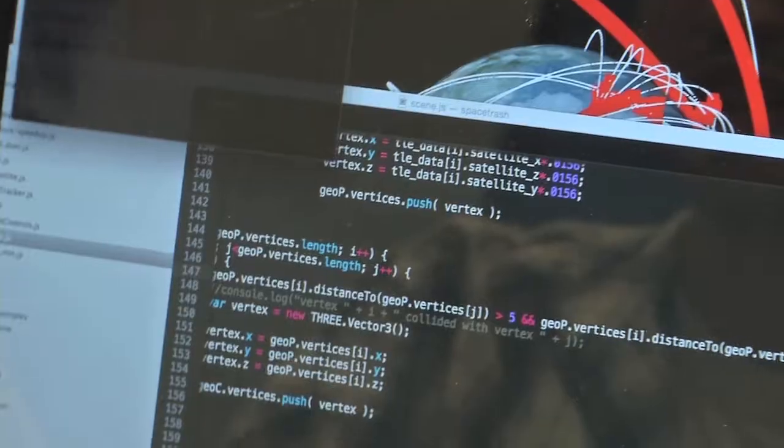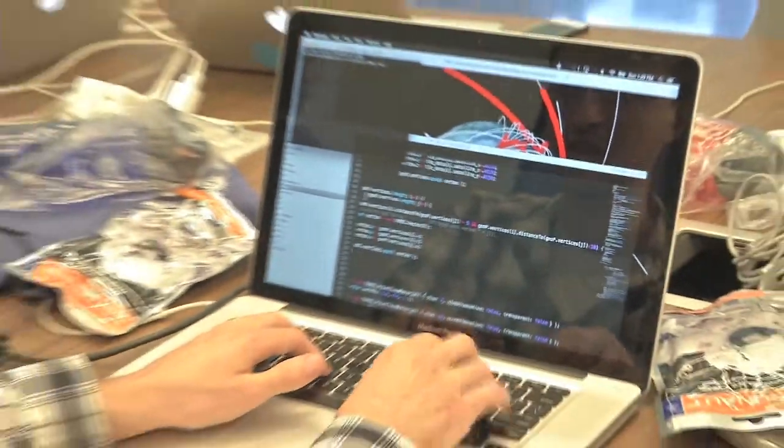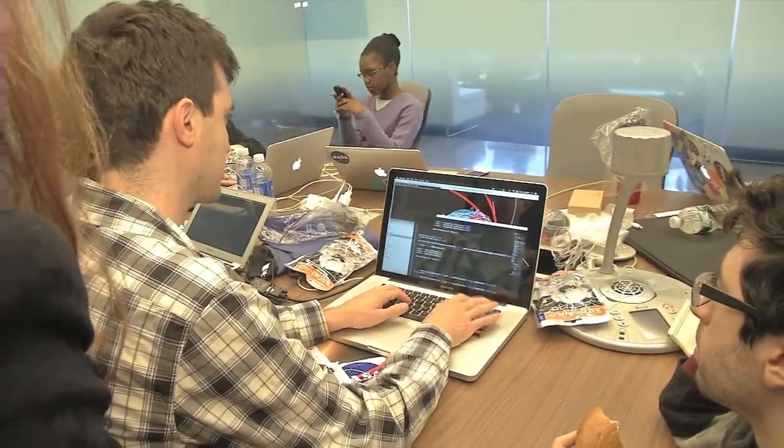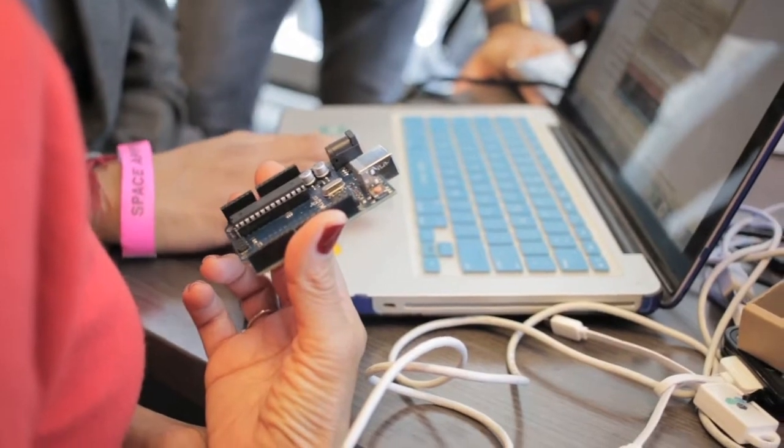I think if we just were able to spread more awareness, like you don't have to love programming, but you can try it and see if you do love it. We're working on an orbital debris data visualization software. Right now we're working on a robot to go through an obstacle course. I was working on the temperature sensor.